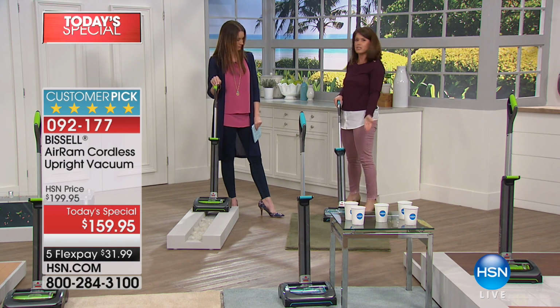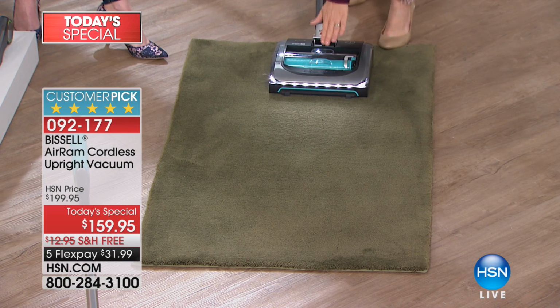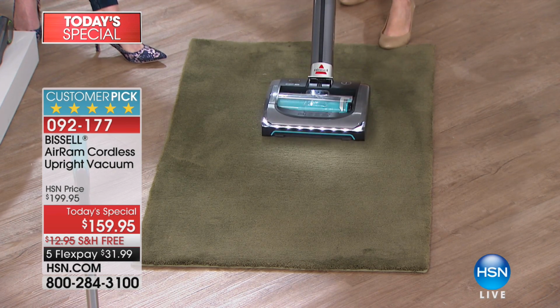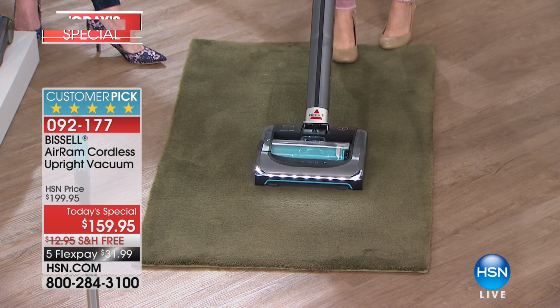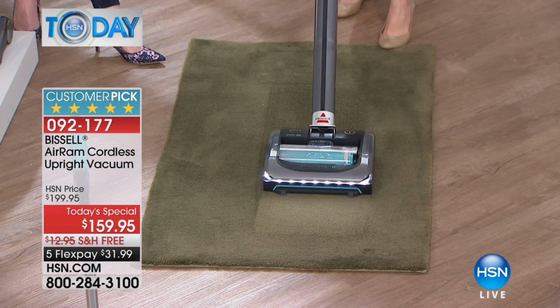Like this carpet, doesn't look so bad. Looks fine. But watch this. As soon as I turn it on, immediately just watch our canister here. This is what it's all about. Now, yes, I'm going forward. You see the dirt. It looks like a sandstorm. Look as I come back.